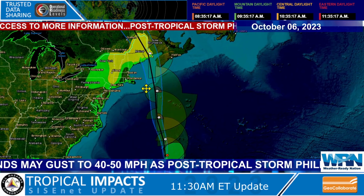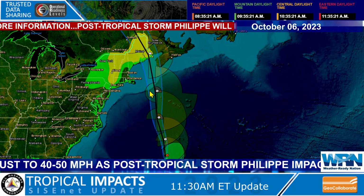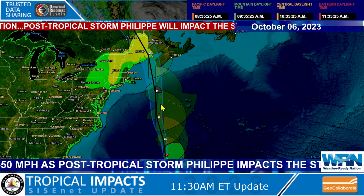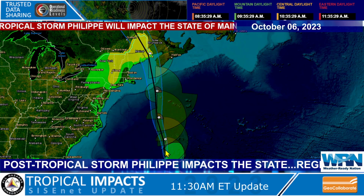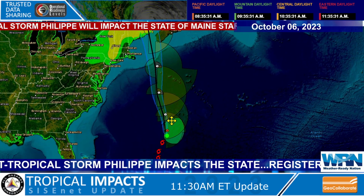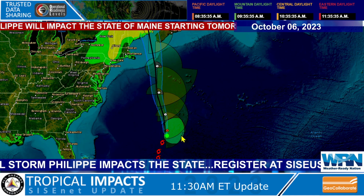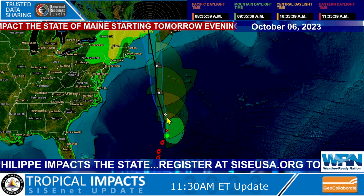So this is the path, the forecast path. It's the last advisory from the National Hurricane Center. And you can see these S's in white. That means post-tropical storm forecast. But what's important is that Philippe still has winds with it. These are 50-mile-an-hour winds extending mainly to the eastern side of the storm.